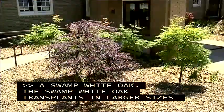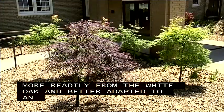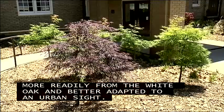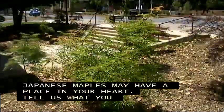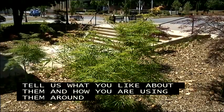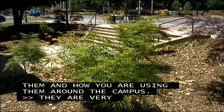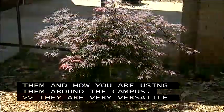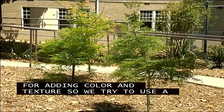And then also, I have a feeling that Japanese maples may have a special place in your heart. So tell me what it is that you like about them, how you're using them around the campus. They're very versatile for adding color and texture. So we tried to use a lot of greens, a lot of weeping, a lot of garnet, burgundy, in our courtyard and throughout the campus, just to add spots of color.